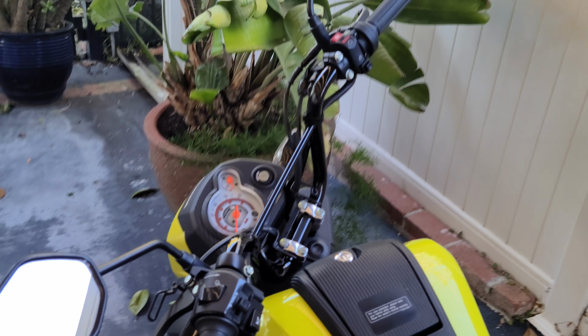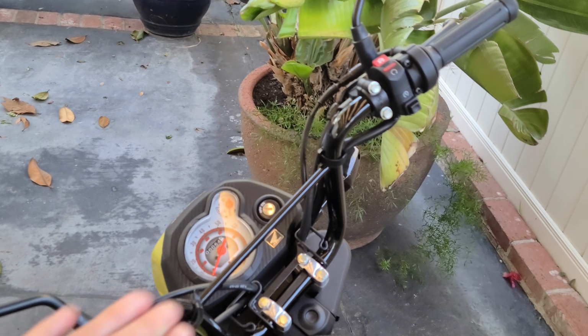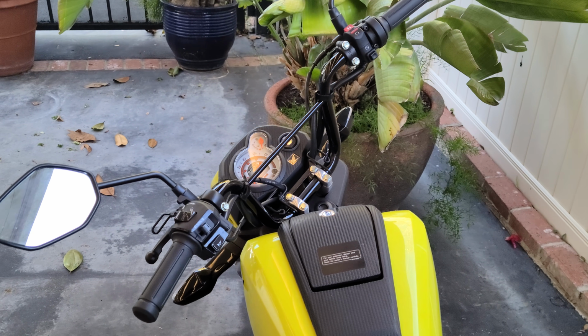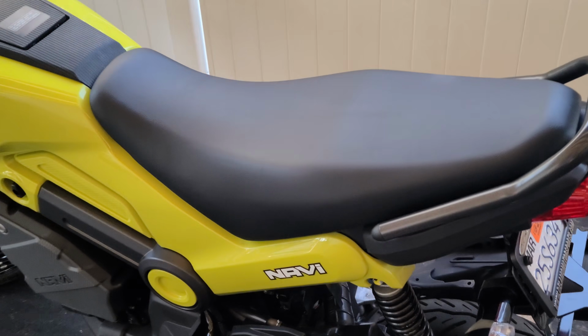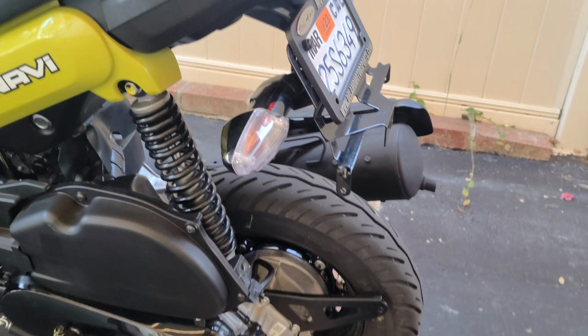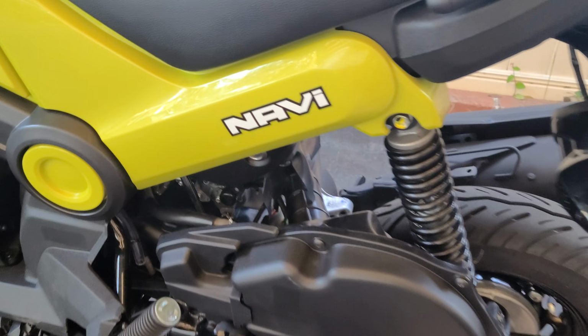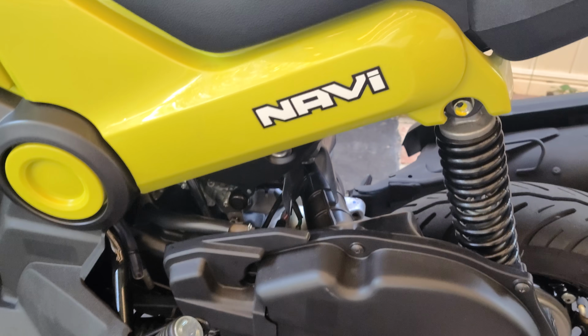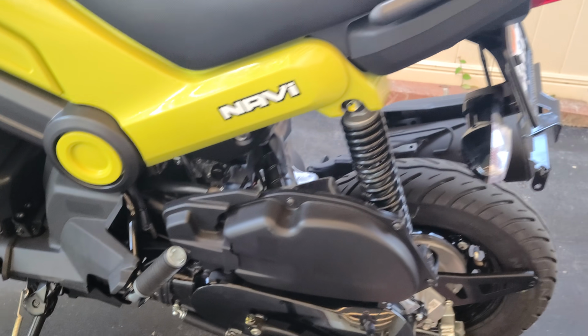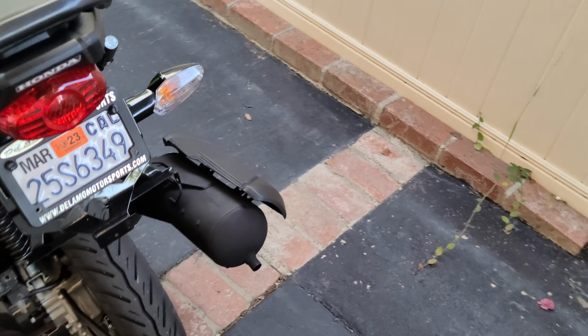What I did do is raise the bars up a little bit that way, and it's actually more fun to ride it that way. You're a little bit more stretched out. Can't wait to get a new intake, take off this big bulky thing. Took off the fender. The Man in the Box intake is back ordered till June. So that should make a difference. And then get a new exhaust.